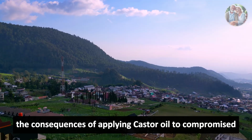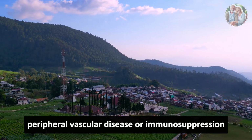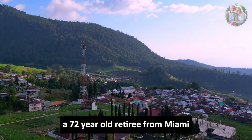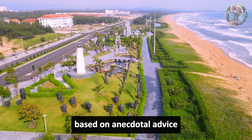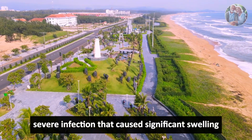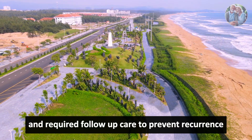The consequences of applying castor oil to compromised skin can be severe, particularly for seniors with underlying health conditions such as diabetes, peripheral vascular disease, or immunosuppression, which further impair wound healing. For example, Harold, a 72-year-old retiree from Miami, applied castor oil to a small scratch on his arm, believing it would promote healing based on anecdotal advice. Instead, the oil trapped bacteria against the wound, leading to a severe infection that caused significant swelling, pain, and required a 2-week course of antibiotics. The infection left a permanent scar and required follow-up care to prevent recurrence.